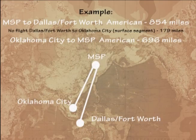We have MSP to Dallas-Fort Worth. On American, it's 854 miles. Now you're not going to fly between Dallas-Fort Worth and Oklahoma City. You're going to take surface transportation, you're going to hitchhike, you're going to swim, you're going to do whatever. And the air miles between Dallas and Oklahoma City is 179. The non-flown miles is 179.